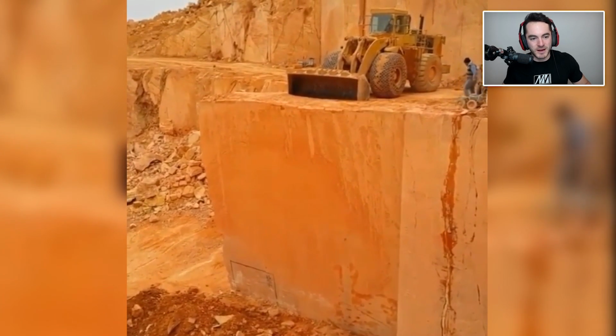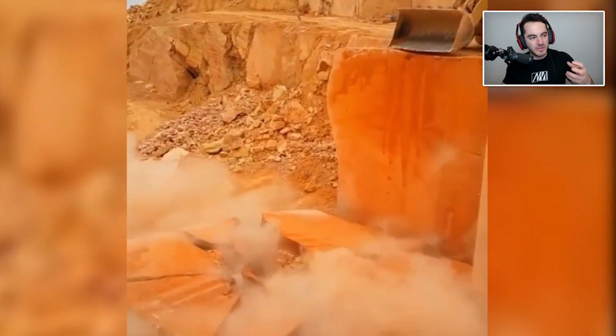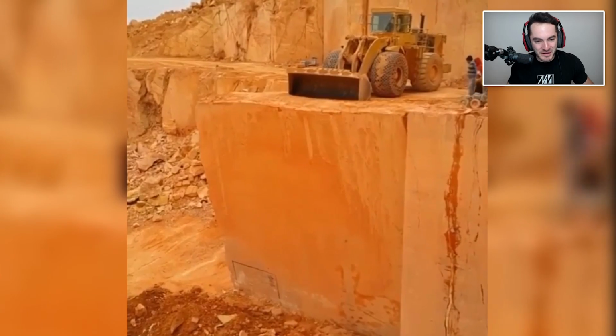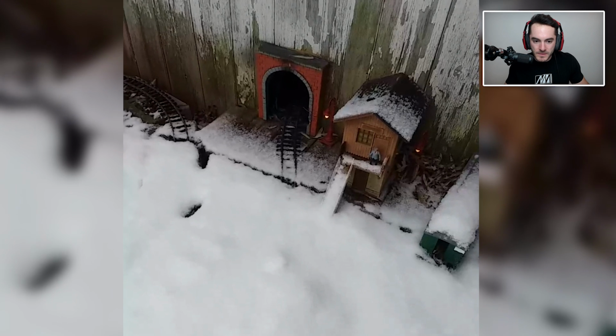Is this where Kraft macaroni and cheese, like the cheese part, comes from? Do they grow it at a cheese quarry and just hack it off and then distribute it into teeny tiny little cheese stuff that you throw into the pot when it's nearly done? Ladies and gentlemen, this is the behind the scenes of the Kraft macaroni and cheese plant. What is this? Clay? I don't know. Well, anyway.